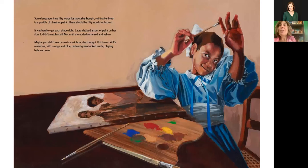Some languages have 50 words for snow, she thought, swirling a brush in a puddle of chestnut paint. There should be 50 words for brown. It was hard to get each shade right. Laura dabbed a spot of paint on her skin. It didn't match at all, not until she added some red and yellow. Maybe you didn't see brown in a rainbow, she thought. But brown was a rainbow, with orange and blue, red and green tucked inside, playing hide and seek. And by the way, look at that painting she finished. Do you remember how she sketched it out on the page before?